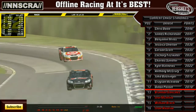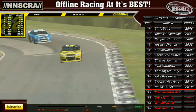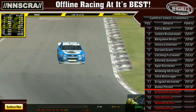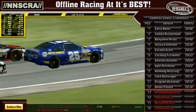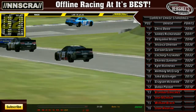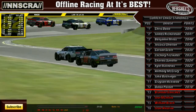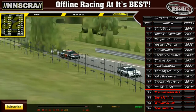3rd place now Joseph Strigley. 4th is Kyle Keith, and 5th would be Ryan Madden. 6th Michael Norman. 7th is Chris Dodd. 8th place Benjamin Miles. 9th James McLeod. 10th Zach Flickinger, but the 8th, 9th, and 10th positions are all under contest. 11th place would be Levi McIntyre. 12th place Elijah Gordon. 13th place under contest, Cole Baker and Kyle Matthews.